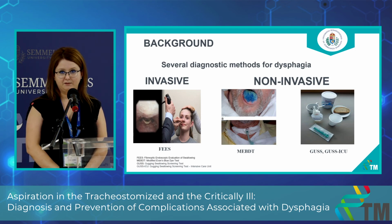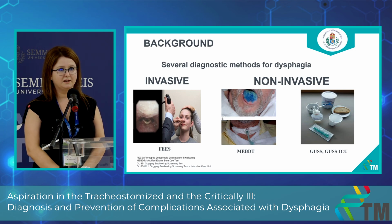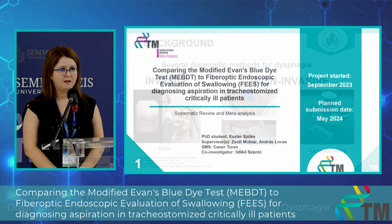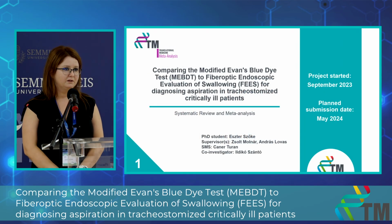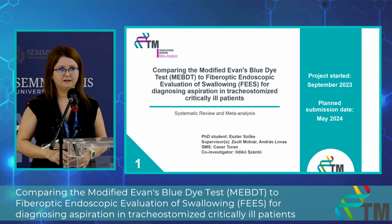The modified Evans blue dye test is a non-invasive test for tracheostomized patients, where the patient gets colored liquid or food, and if we can see it through the cannula, it means that the patient has aspiration. The GUSS test is for stroke patients, and the GUSS-ICU is for intensive care patients who had extubation. My first project is comparing the modified Evans blue dye test to the fiberoptic endoscopic evaluation of swallowing for diagnosing aspiration in tracheostomized critically ill patients.